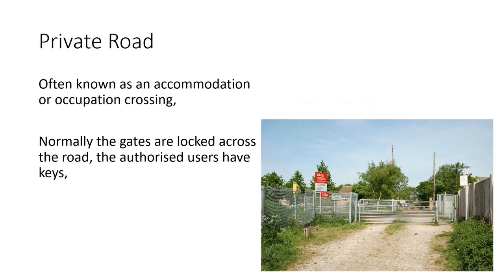Normally the gates would be locked across the road. Now here's where it is unusual, the opposite of the public highway. And authorised users would have keys. And it would be their responsibility to unlock the gates, check the line is clear, drive across or move across, and then close the gates behind them. Unfortunately, not all users close the gates, particularly when they give keys to visitors or when the number of users increases. Someone will leave the gate open for a car that's following, and then the following car won't bother to close the gates.